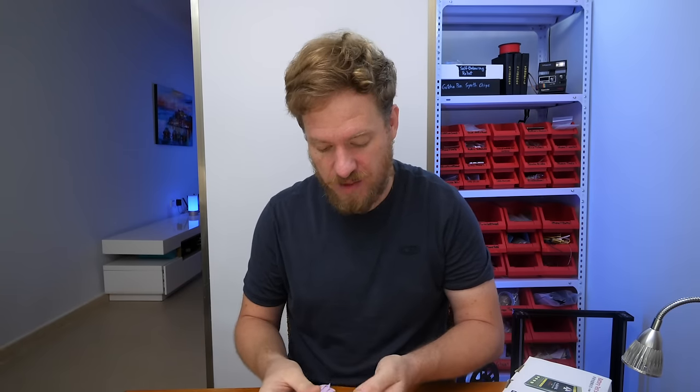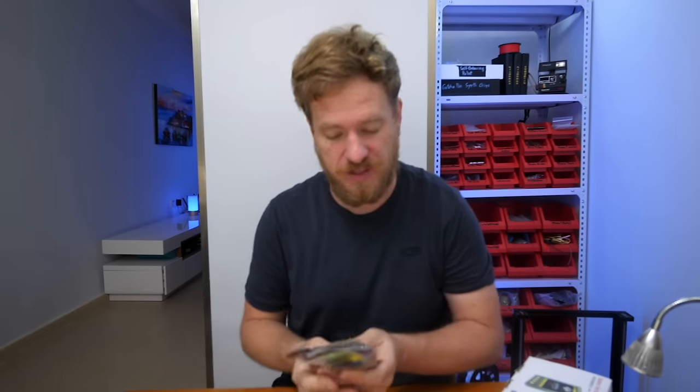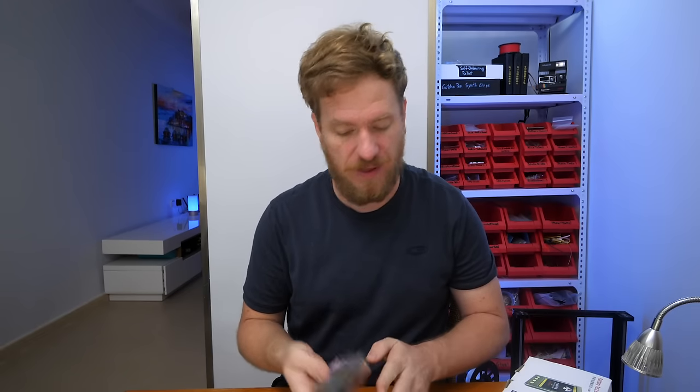A handful of batteries. I've gone through and labeled all of these with which booth they were from so that I can match it up with what they said, whether they said it was original or not, and then how much they cost. And I got my battery tester.